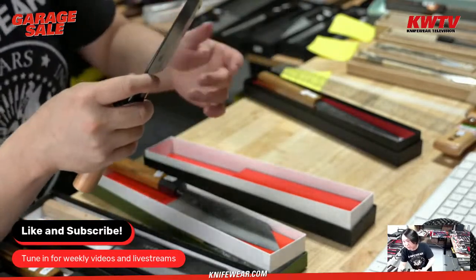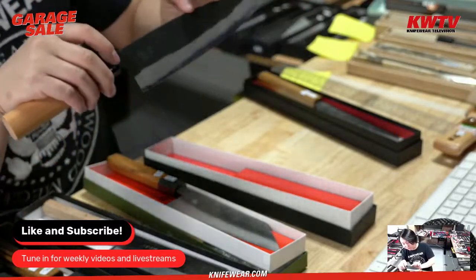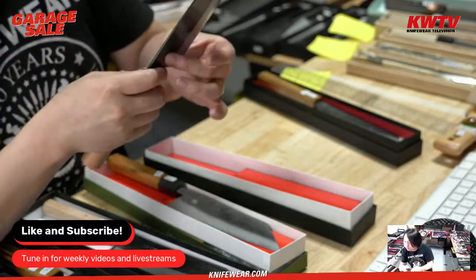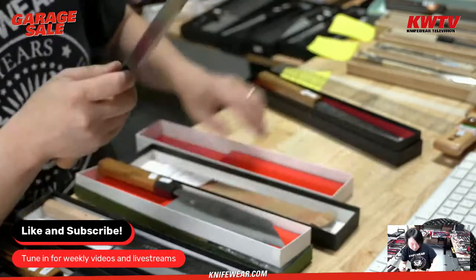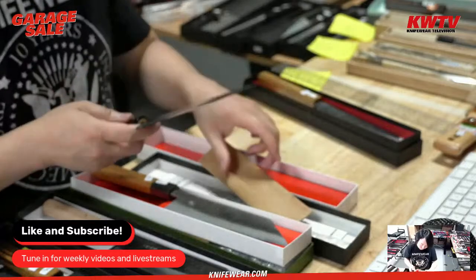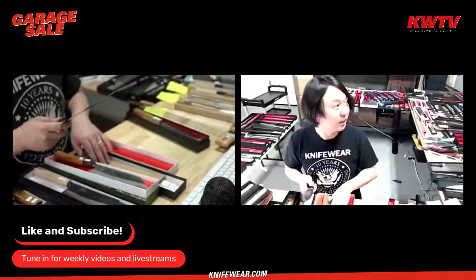I've seen and cut with Nishida-san's knives before. We trust Nishida-san's. It's got really nice, thin work to it. And what was his name again? Sakai. Just Sakai-san? Sakai-san, yeah.